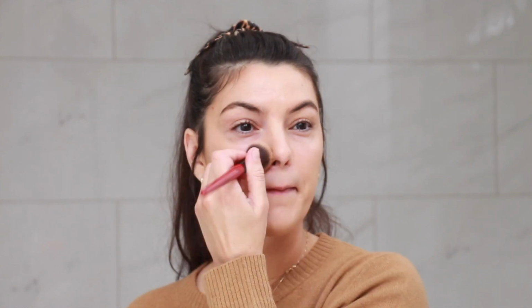Most of the time I apply it with fingers, but using a brush helps me to sheer it even more. And my favorite brush to apply this one is a synthetic one from Smashbox. I will just link it in the info box.